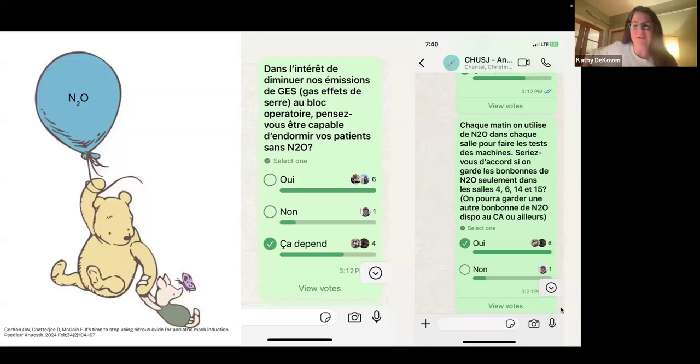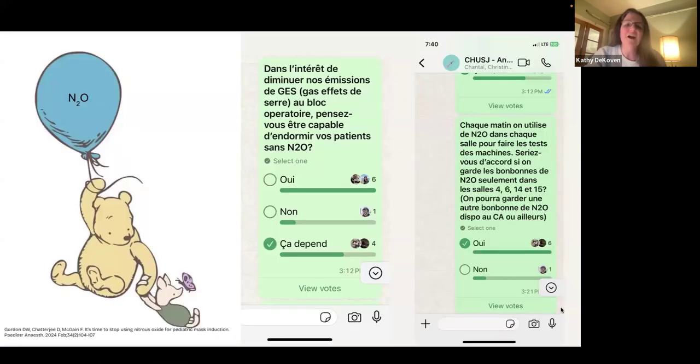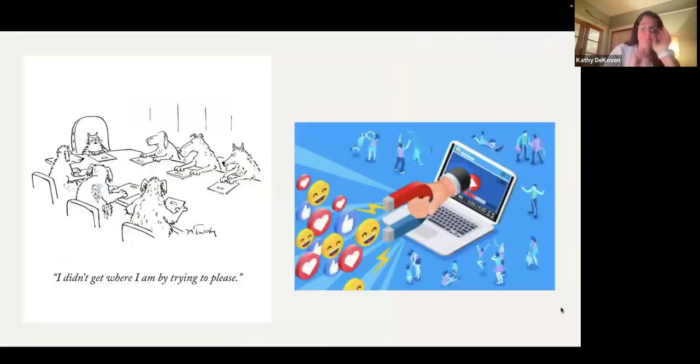Until we get to the one with the cartoon. You can skip that one. Actually, okay, yeah. So at this point, I was dealing with wanting to figure out how we can reduce the nitrous without alienating certain people in the department.